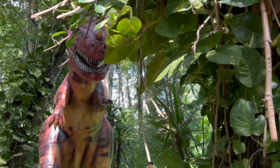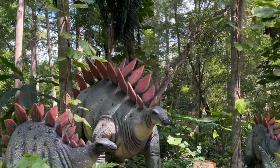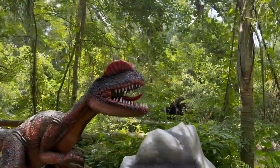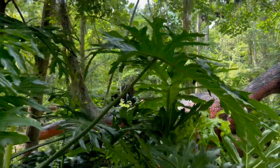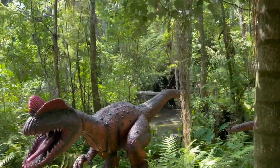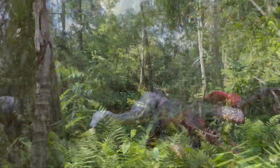So from here, we boarded a small train that would take us kind of through a good portion of the displays, and then there were other sections we could walk through. It was really kind of neat to just see all of the dinosaurs off into the woods, and certainly the conversations we had with the little one were absolutely amazing this whole time. Wow, the amazing elusive car dinosaur.